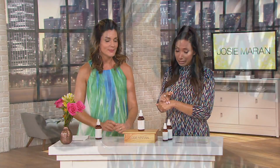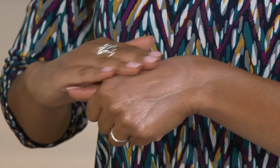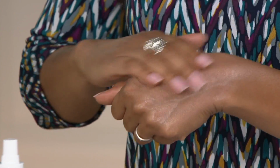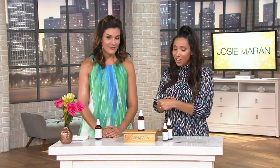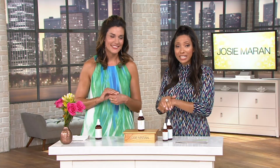I know we talked about the face, we talked about the décolletage, but even hands. Hands, yes. I know it's an extra step, but if you pumped out too much, put it on the backs of the hands. We see age spots on the back of the hands. Same shade on me as well. And you can see all it does is radiate. And I am protected, SPF of 47.